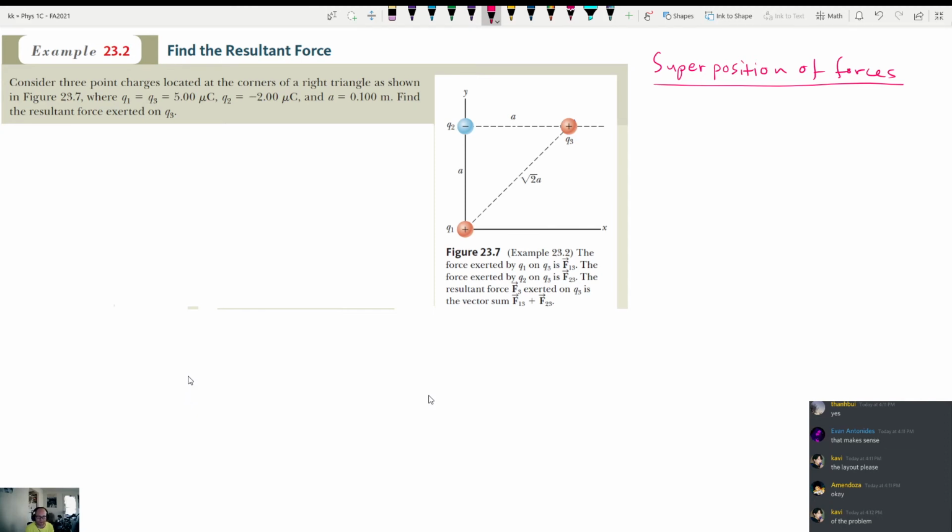In this particular problem, if I have a negative charge here, a positive charge here, and a positive charge here, it's asking us, what is the net force on this Q3 right here? And for superposition of forces, the idea is, if I find the force of Q1 on Q3, which is going to be a vector, you all tell me, what direction does it point? If I want to find the force on 3 from Q1, what direction is that force going to point at this location? I'll give you two options. Is it going to point northeast, or is it going to point southwest? Northeast, right? Okay.